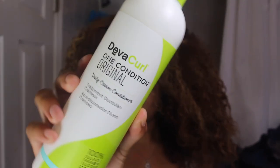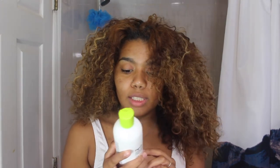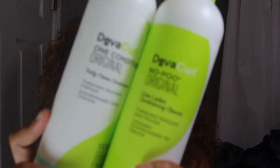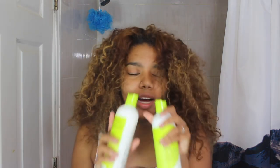And for conditioner, I'm gonna be using the One Conditioner Original. What it does is it locks in moisture for your healthy hair. This rich, creamy conditioner is made with moisturizing olive oil and nourishing botanicals to deliver softness and hydration. So these two work together. So excited, guys. They smell so good. Oh my gosh.